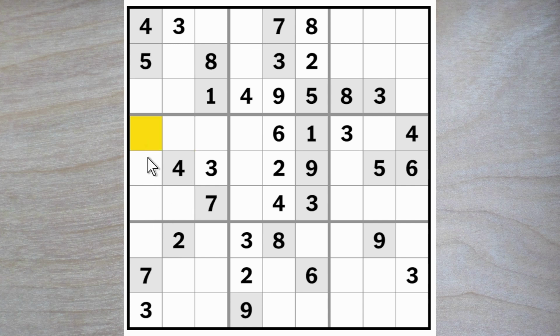We also have an 8 in one of these squares. I'm just noticing. So 8 and 9 in these 3 squares. We also need 1, 2, and a 6.